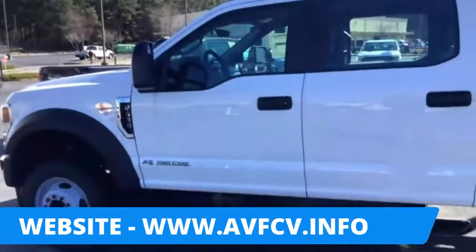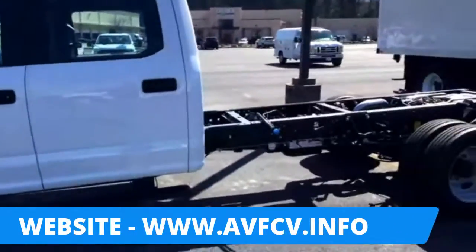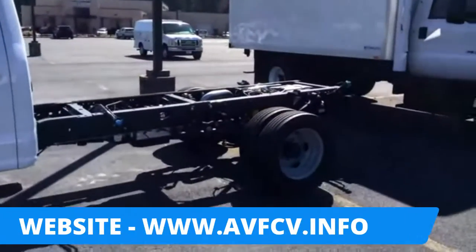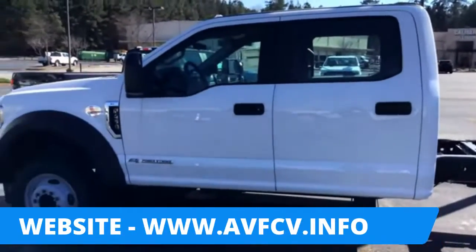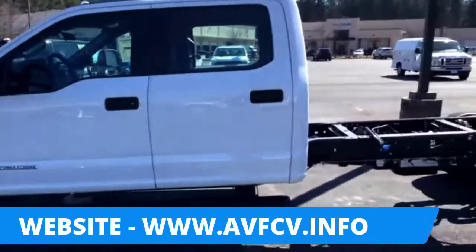Again, it's the perfect vehicle if you are hauling trailers. It's an F450, 2021 diesel, 84 CA, so you can put up to probably a 12-foot body on the back of this.